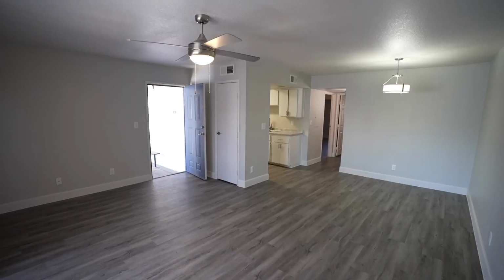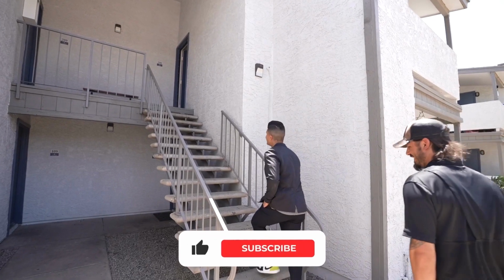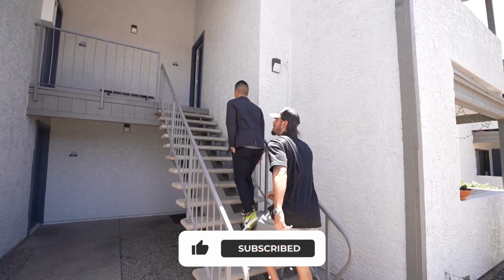Exactly, and the interiors as well. So that's one of the challenges we're running into right now, with supply chain issues, labor issues, renovating the inside of units. It's not always easy, and it takes time to do that. Right. We don't have to wait to do that at this property. Yeah, let's go see one of these interior units because I've heard they're super nice.